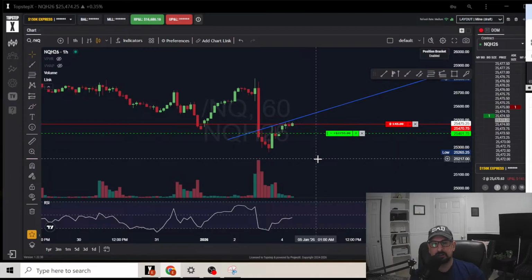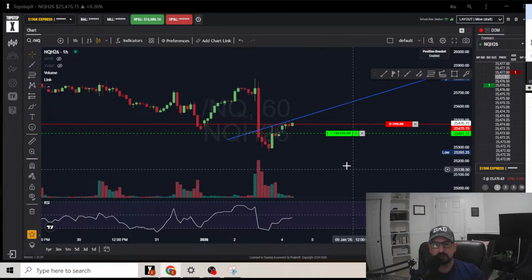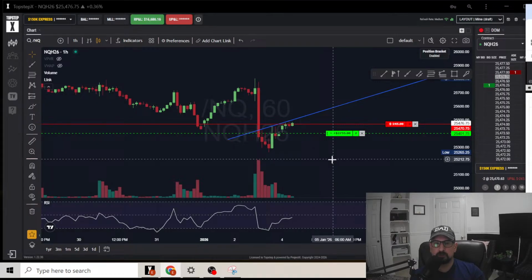I don't mind if I'm sitting on my computer just chilling, waiting for my position or waiting for a trade. I don't mind looking at something and going over it. I can even go over it live. But if you're not in the Corvus Discord, make sure you jump into it, because you can also post it in there and I can share my thoughts there as well.